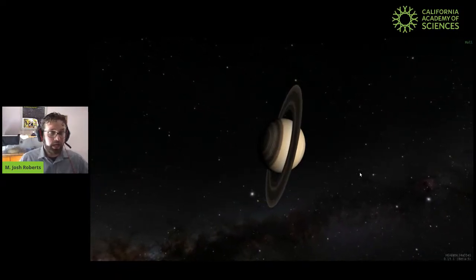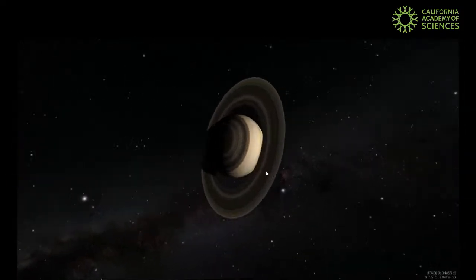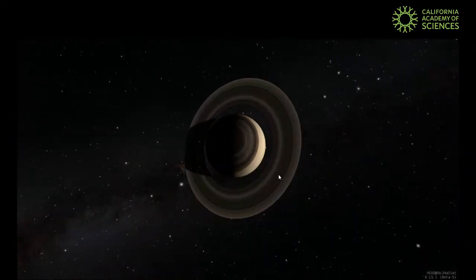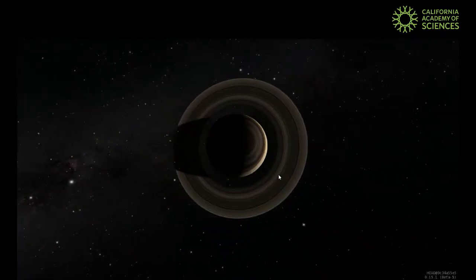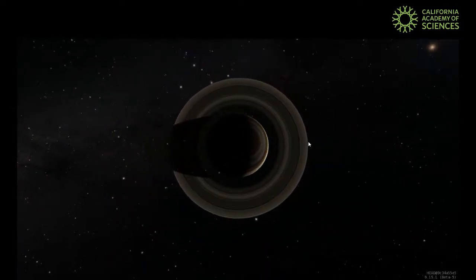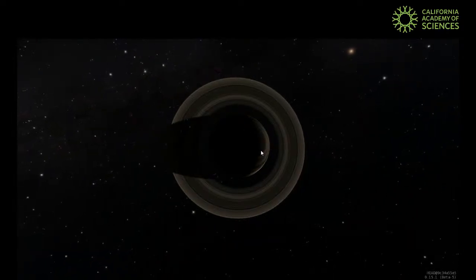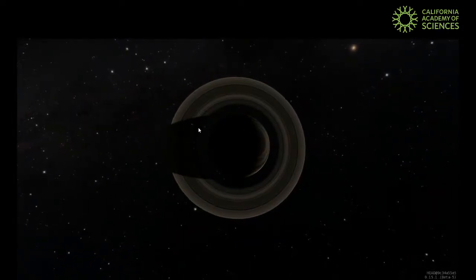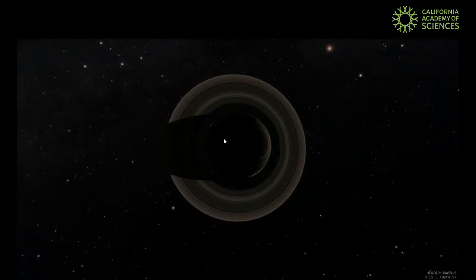That's light being blocked by the rings before it can strike the surface. And if we head around to the opposite side, it looks like a giant monster took a giant bite out of the rings. That's not actually the case. What we're seeing there is light being blocked by the planet and not hitting those rings. So they are transparent. You can see stars through them. If you look carefully right over there, that starlight is passing through the rings.